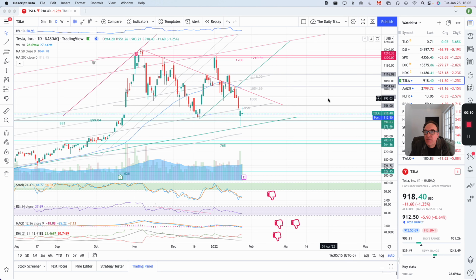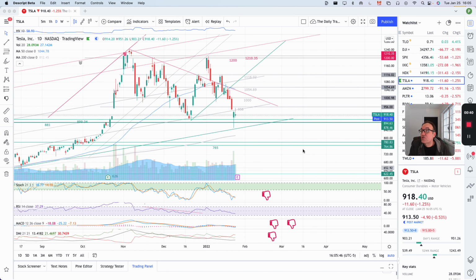Okay, so Tesla closed down $11.60. That's 1.25%. Closed at 918.40. Post market, we are down $4.90 at 913.50. So let's look at what this looks like on the chart.